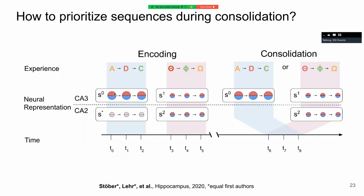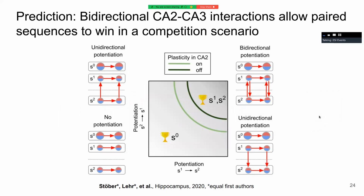That's the idea. So now for this scenario, we have these two experiences: this Latin letter experience with strong assemblies in CA3, and an unimportant assembly sequence in CA2, which we don't need here because S0 is strong enough by itself. And we have a different experience in Greek letters, encoded by sequences both in CA3 and CA2. They're happening in close succession, and then sometime later, the animal needs to reactivate a sequence. Now the question is, will it reactivate S0 or will it reactivate this S1, S2 experience? So that's the setting.